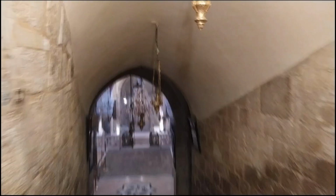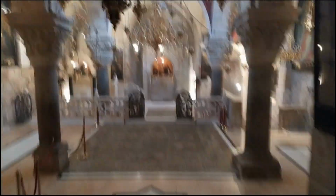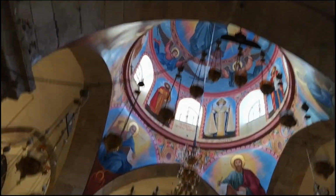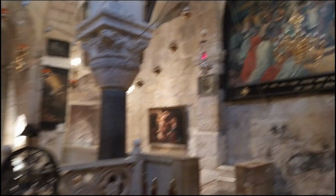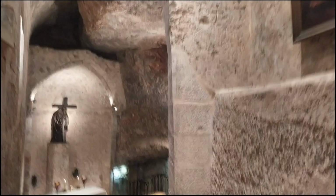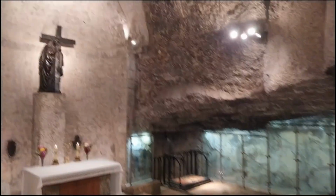Inside the church, there's many little chapels and some openings. If we go down here, we get to the Armenian part. This is just one part. And here you can see it's the Armenians because they have the holy mountain, the mountain of Ararat. According to Christian tradition, or not, the Old Testament, so any believer in the Bible, Noah and his ark reached land on the mountain of Ararat.